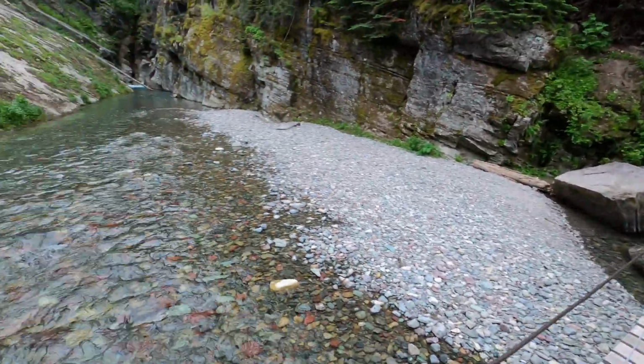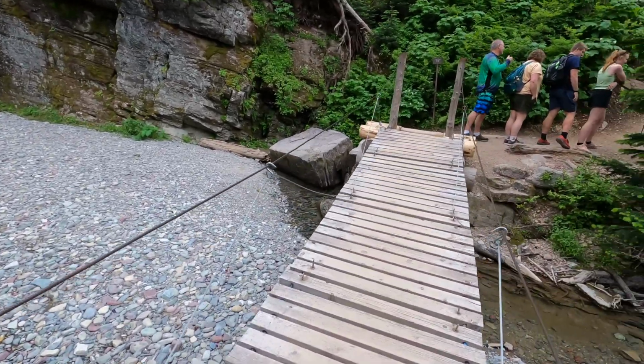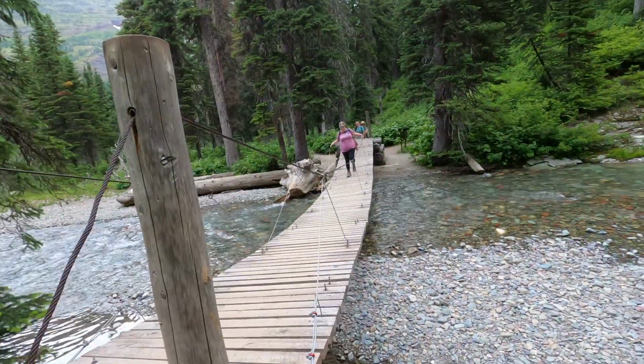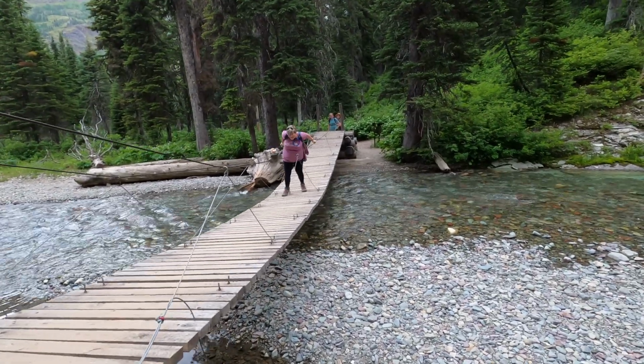And here was a suspension bridge. If you've never walked across a suspension bridge, it's an adventure, let's just say that. It got to shaking pretty bad as I was going across. I did not have the technique down. But as we made our way across, this was just another cool feature.